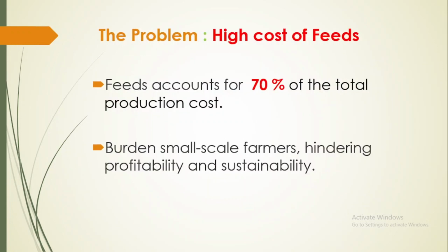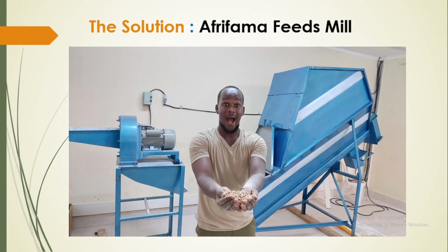Now, the problem we are trying to solve is the high cost of feeds. Based on the data we have been keeping on our farm and further analysis of other farmers, we came to realize that feeds account for 70% of total production cost. This burdens small-scale farmers and hinders profitability. And that's where AfriFarmer comes in.